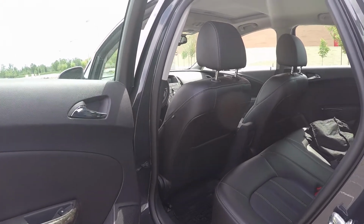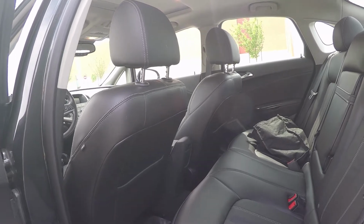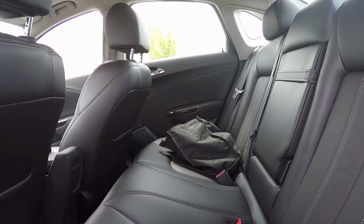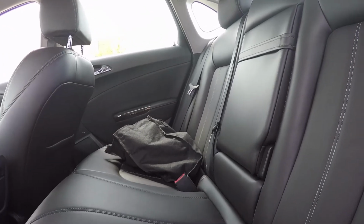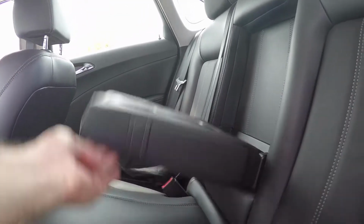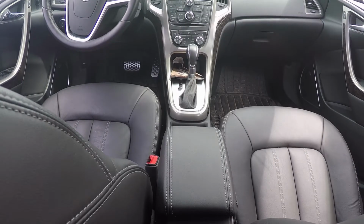I sat behind myself. I wasn't uncomfortable, it was just tight. I'm 5'9", so from the back seat, it's okay. I'll pull this down. Yeah, that looks pretty good. You can put drinks there. So four people, definitely not five.